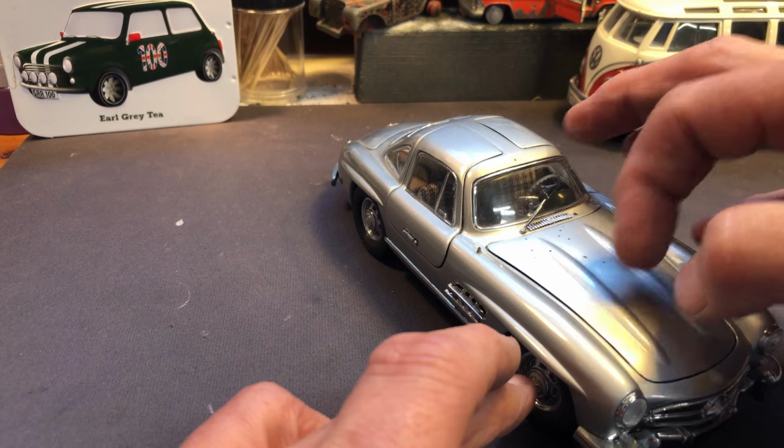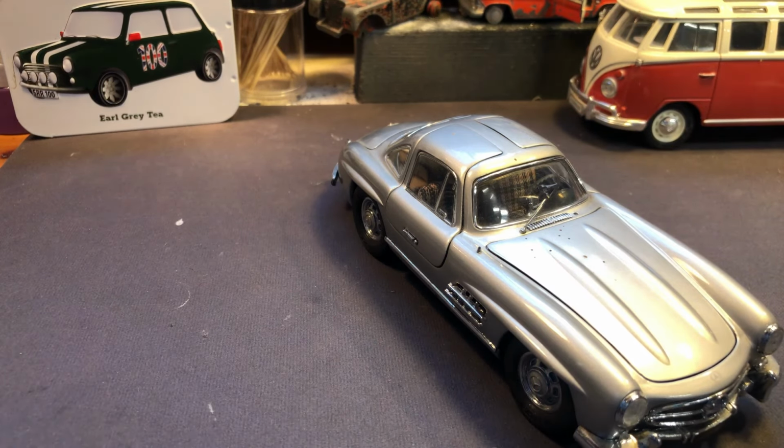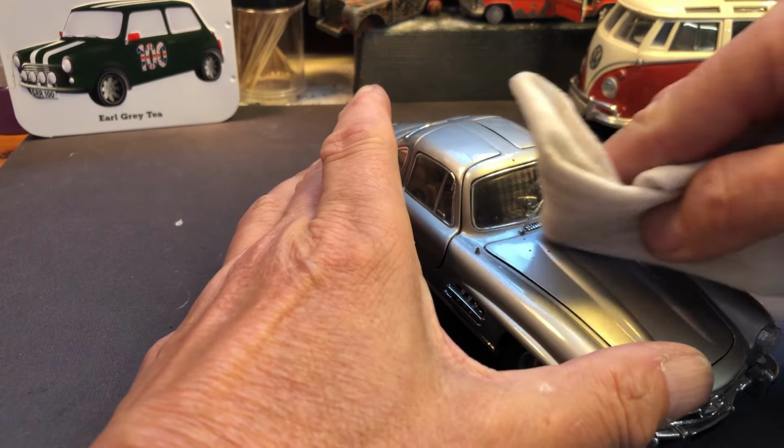What I'll do, I'll just have a go. I'm hoping it's not chipped. Just try and take a close look. I'm not sure if it's chipped or whatever. Let's just get a little wipe here.